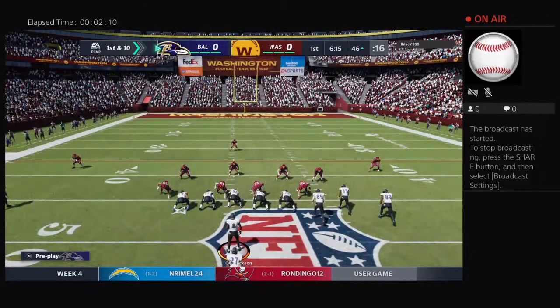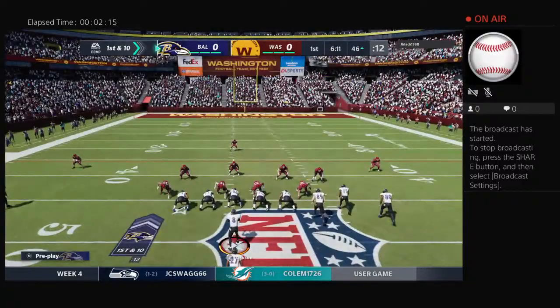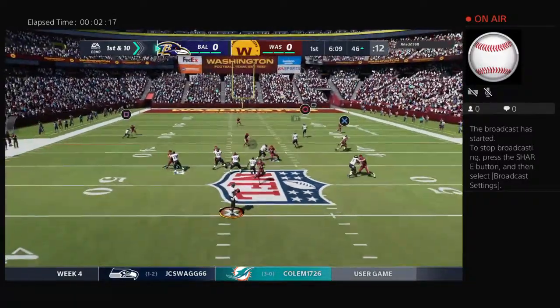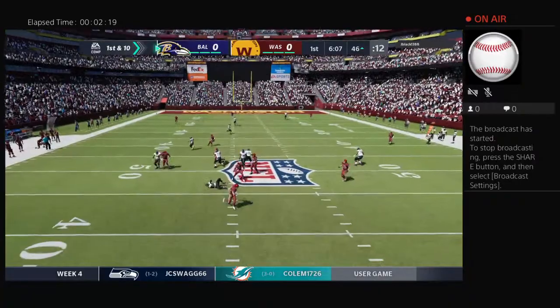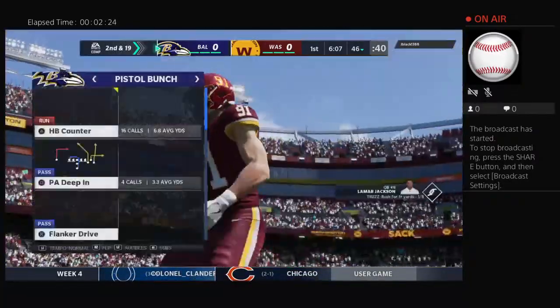In Washington territory now. Here's 1st and 10 at the 46. Off the play fake to Dobbins. Here's Jackson. Under a heavy rush, and down he goes. It's Ryan Kerrigan getting the sack.